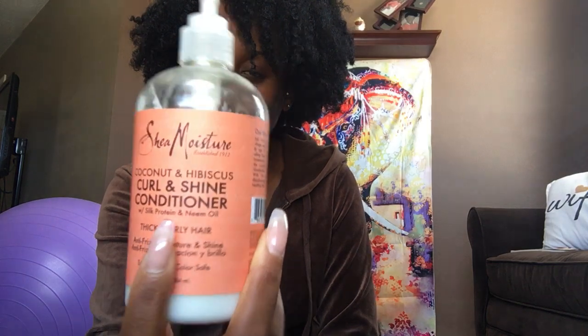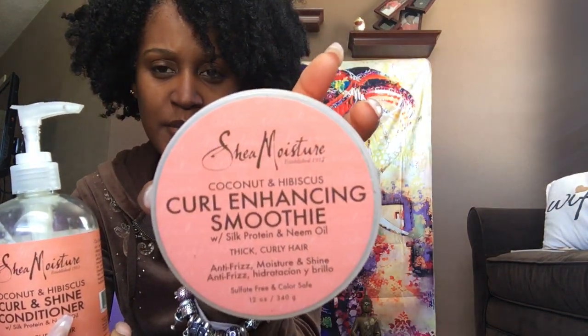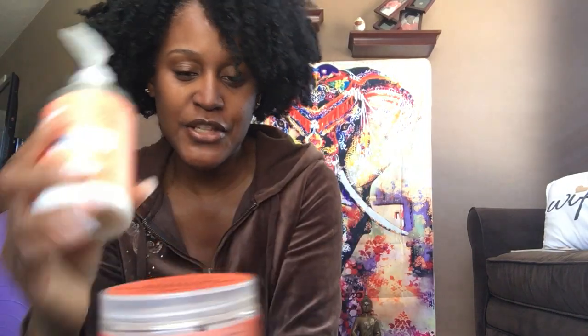Now after big chopping, I started out with the Shea Moisture line. I used the leave-in conditioner, the hibiscus is what I settled on, and then the curl defining smoothie, curl enhancing smoothie. So this was my start out. That was my journey. That's what I started out with. I was fine with it. Didn't have a problem with it. My hair was, you know, short at the time.